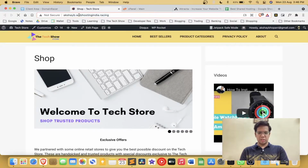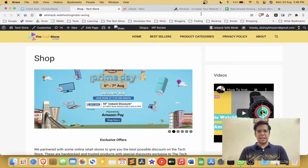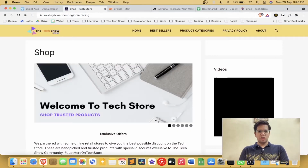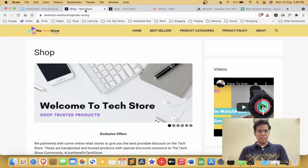And again, this is an HTTPS. So this is my store. If you know, this is the same as store.yourtechshow.com. You can see this page loading speed versus this one, which loaded so much faster, but we won't do the speed test exactly, don't worry. So it's the same website on different hosting. This is on webhost, on domain racer, and this is on Namecheap.